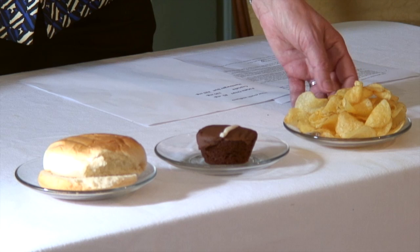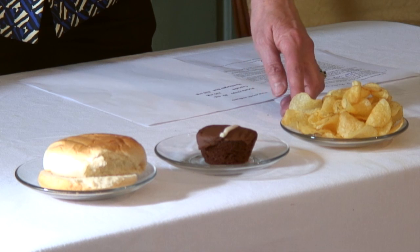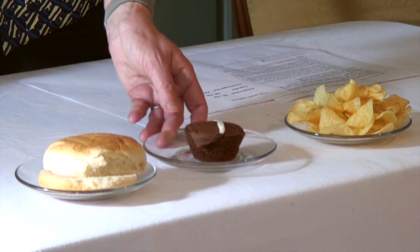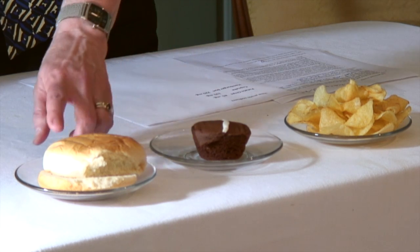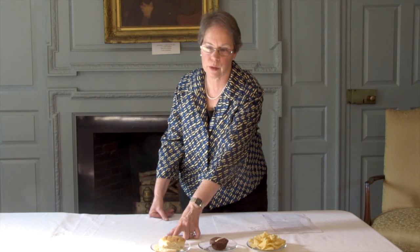This is an ounce of potato chips. These happen to be a reduced fat potato chip, which have less salt on them. So these come in at 85 milligrams for this size serving. The cupcake, and this is a pretty little cupcake if you look at it, 135 milligrams, and you'd probably eat both of the ones that came in the package. And the hamburger bun is the surprise, because that's got 220 milligrams of sodium.